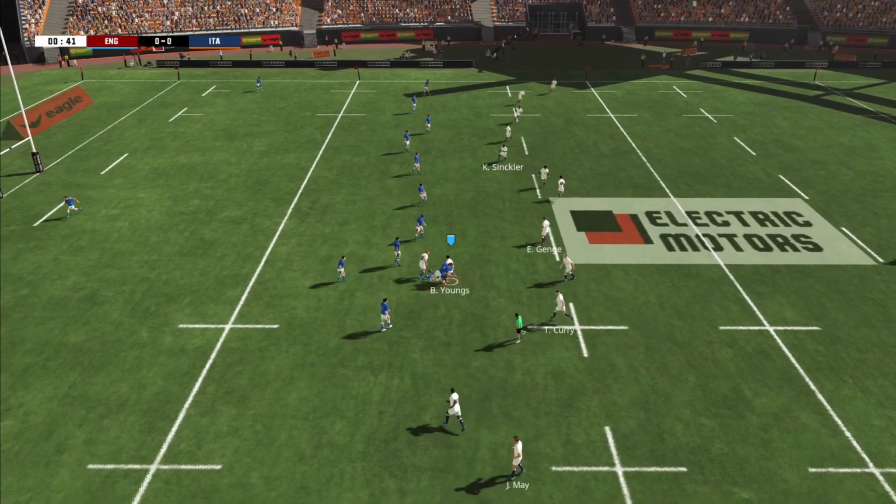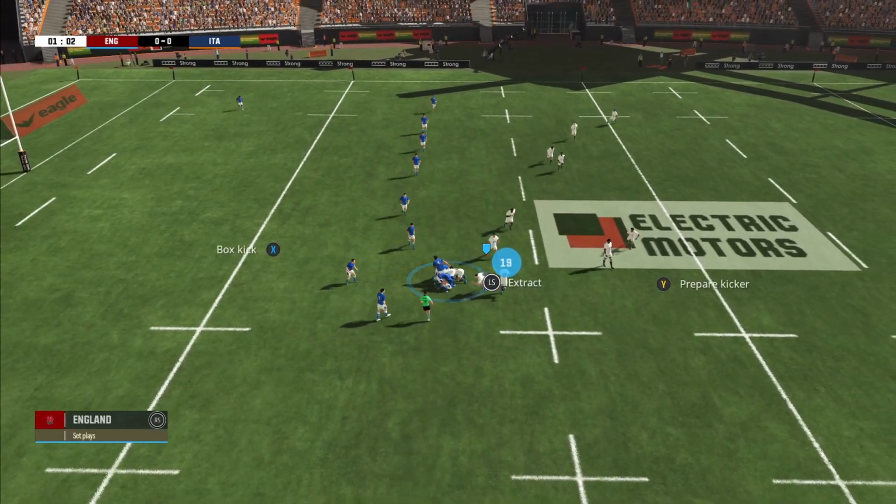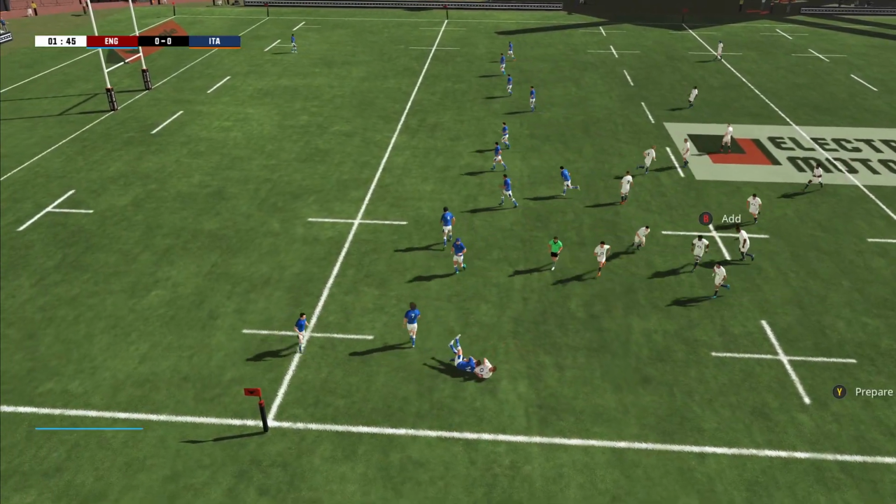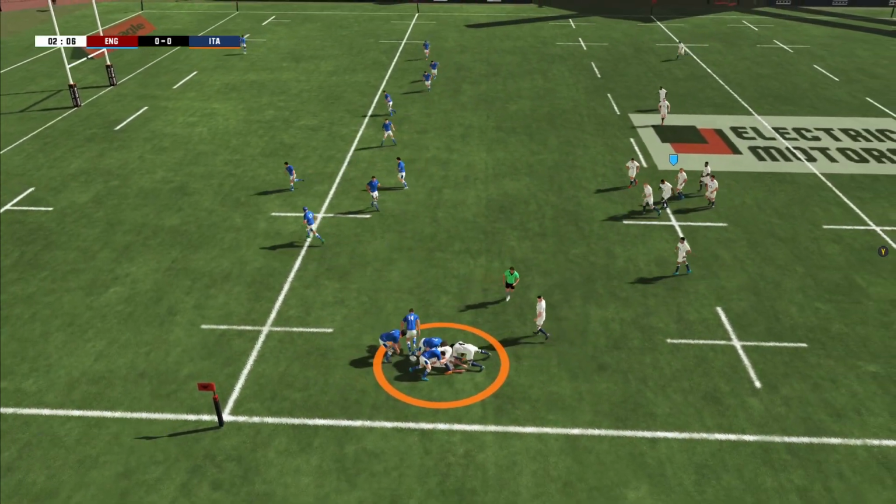and underway. And Ben Youngs gets under the ball. So influential last week against Scotland. Made a massive impression in that one. Has been given the start this weekend.